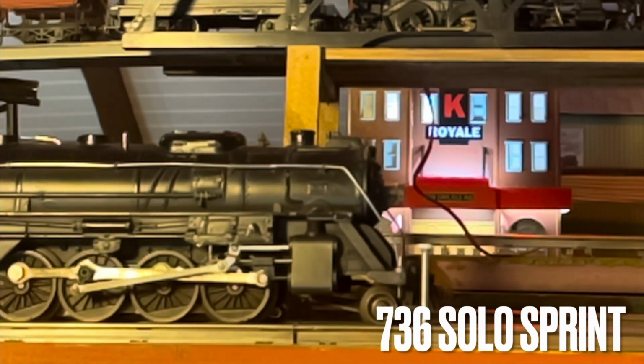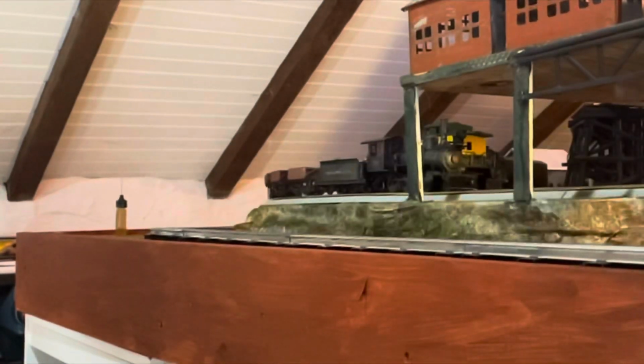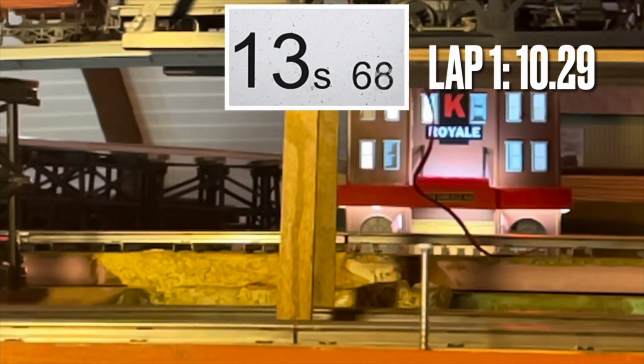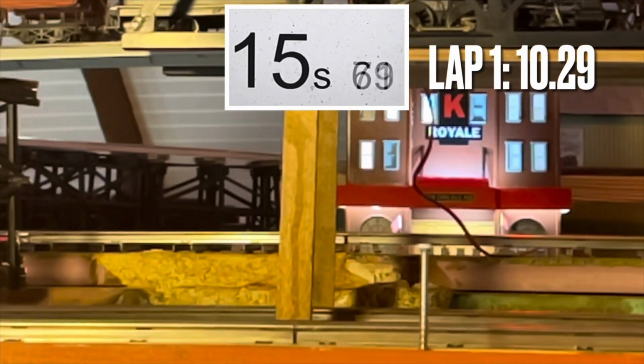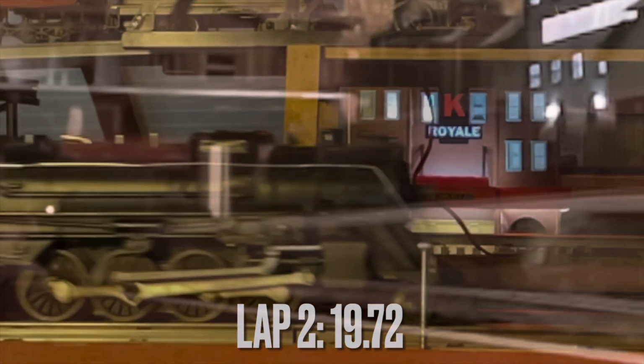All right, here's the 736 for the same thing. And it's going like a bat out of hell. It's running out fantastic. It is really tearing up the track. It's coming along very, very quickly. That's real-time speed. That is not sped up. That is 10.29 already, shattering the 2035's lap, and we got a 19, just a little bit over 19. Wow, that was quite a run.